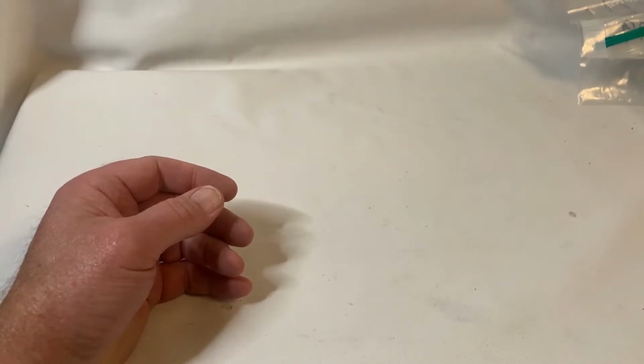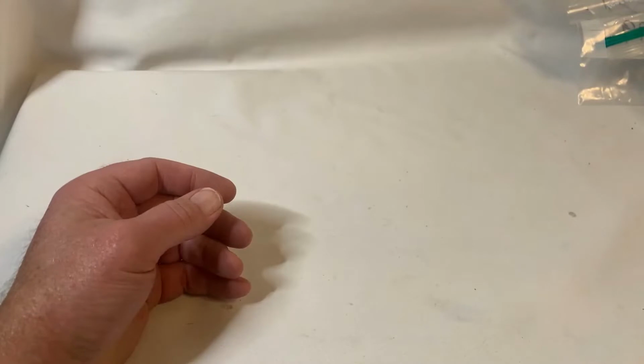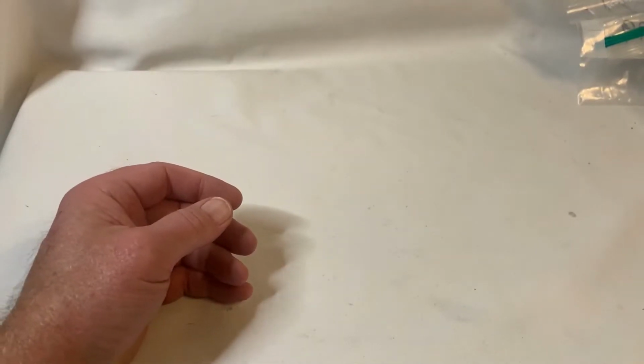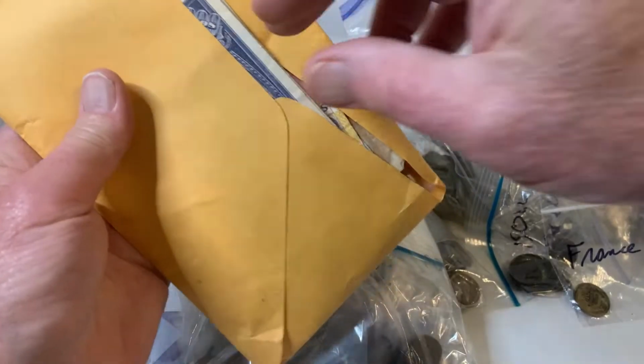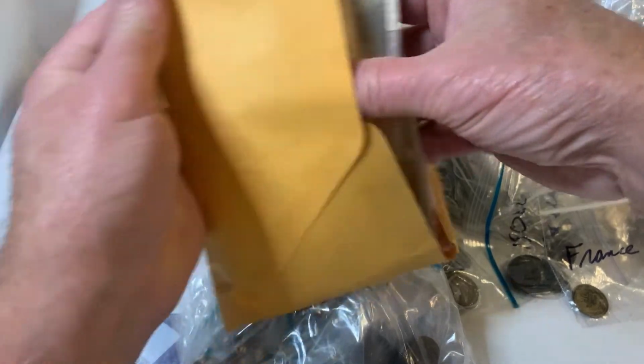All right, that's pretty much most of the silver, the silver dollars, and then the coin books. The rest of the collection is interesting, but not worth all that much. I'll show it to you here. So, this is a big lot of stuff.